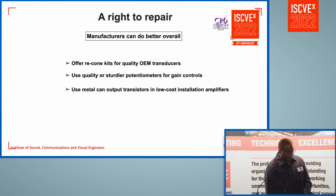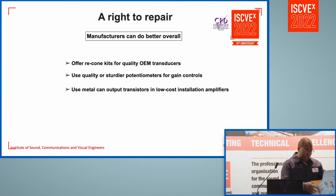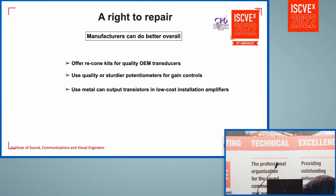Okay, manufacturers need to do better. Something that's close to me is transducers. Talked about mature technology earlier. In order to make a woofer, you need to recone it. That's a recone kit. This is the part that goes inside the chassis.